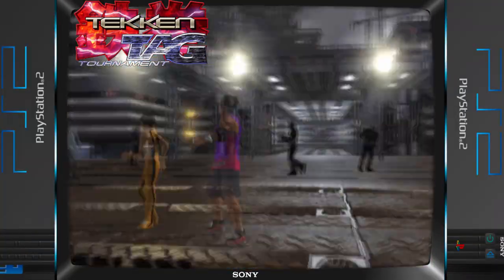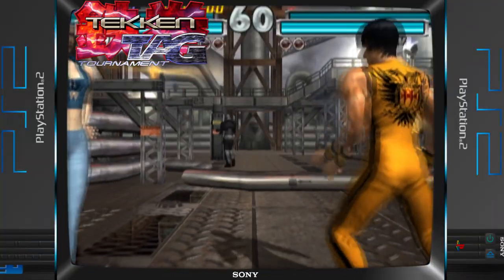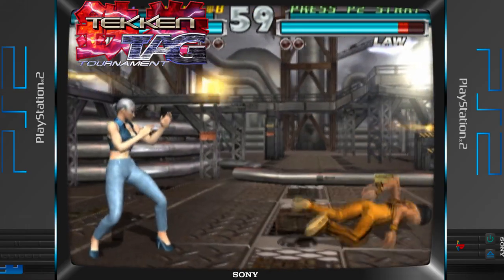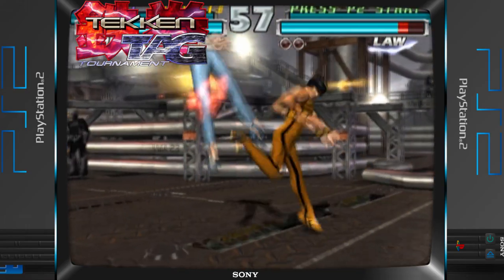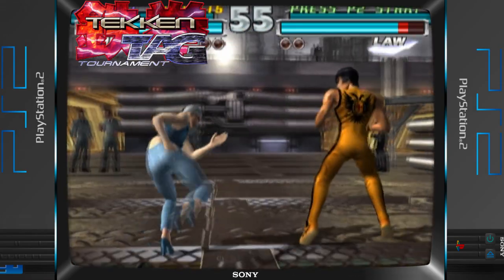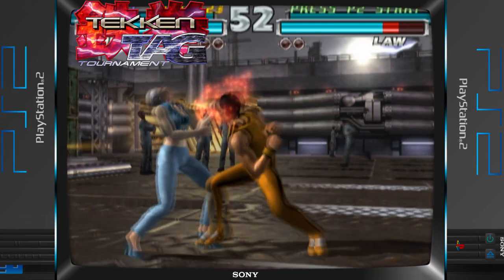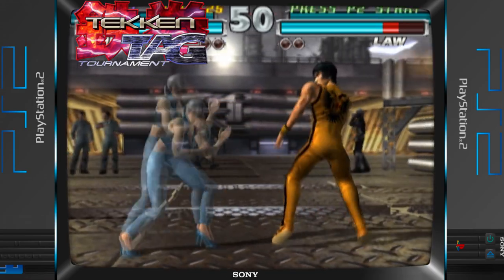Here is the PlayStation 2 version, and as you can see, it's a true upgrade of what the arcade had to offer. The characters look smoother, the backgrounds are more realistic looking and has great shadowing. But it's not just about looks either. This game flows much faster and the overall feel of the game is one that leaves you thinking, wow.